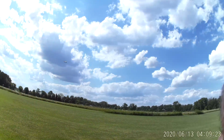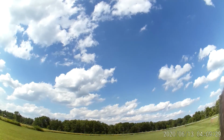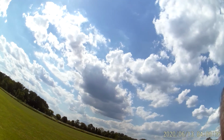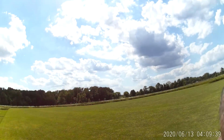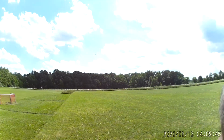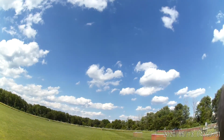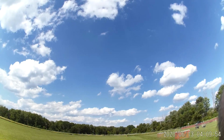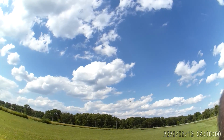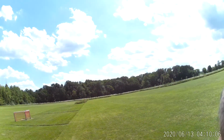Here we go, coming in nice and fast, about 3/4 throttle. This baby is just nice. Just a nice flying A-10. Stealth mode. I love the fact that this thing is almost silent. Let's try it again coming back. Stealth. Very nice.